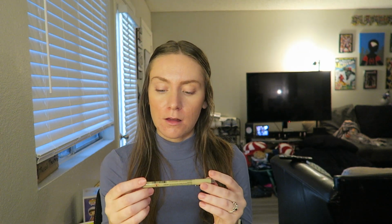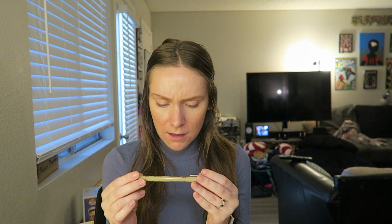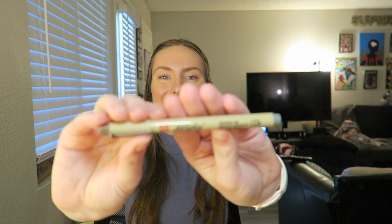So the next thing I got was this little pen. I saw a lot of people using this when I was doing my video research. So it is a brush ink pen. They didn't have it in black, so I did get it in gray, but I feel like the gray would look really pretty with the blue. That is the notebook, so it's fine. It's an aesthetic.